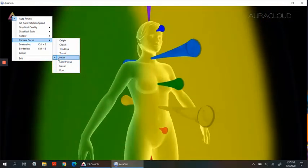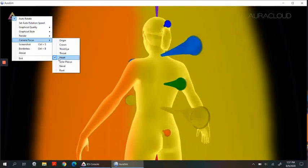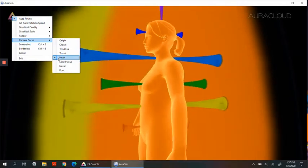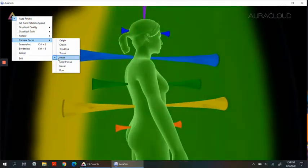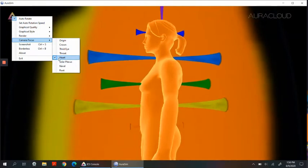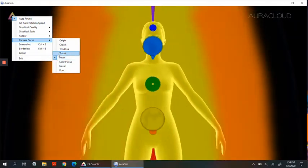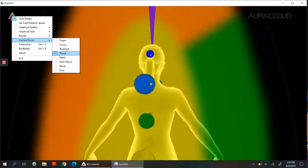Okay, this is your heart. You do have a beautiful heart, by the way. It's a beautiful, beautiful heart chakra. You see how these are spinning like little ceiling fans? That's a good thing. That's a very nice, well-balanced heart. Your heart is basically the bridge from the earth to the spiritual world when it comes to chakras.